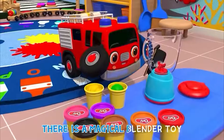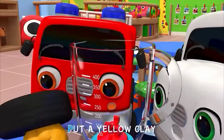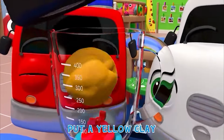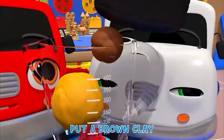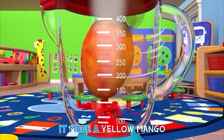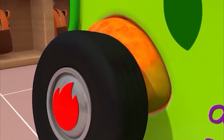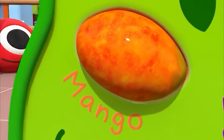There is a magical blender toy. It can make anything. Put a yellow clay, yellow. Put a brown clay, brown. Put a green clay, green. It made a yellow mango. Woohoo! It is a yellow mango.